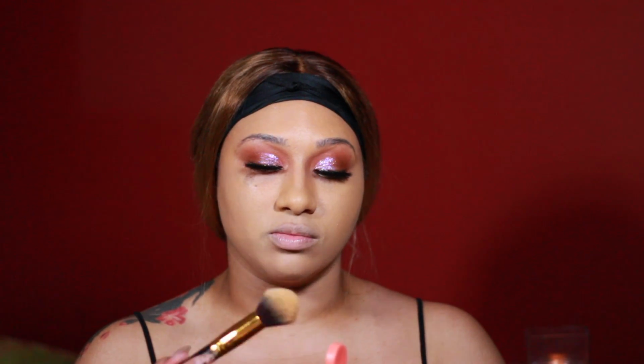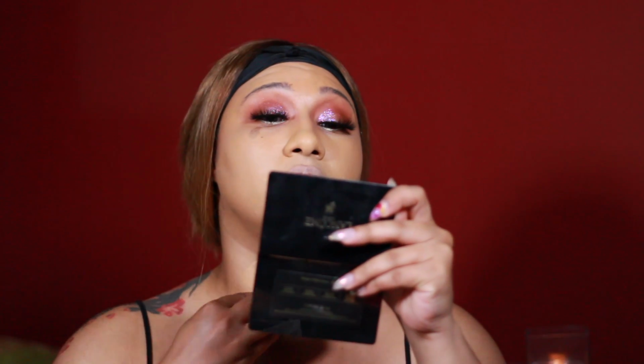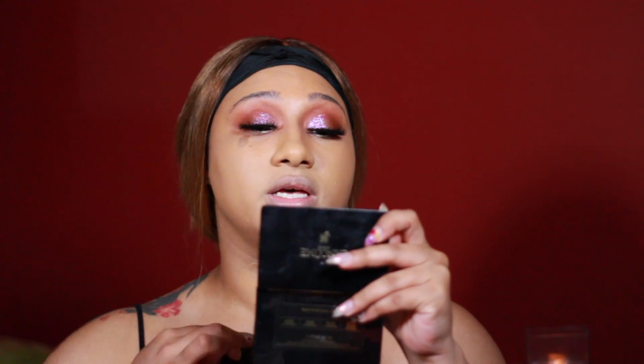A tad bit better than the shade that's supposed to be for me, which is Tangier. So I'm gonna take a little bit of Tangier, like the smallest amount. That looks better. So I'm gonna mix those colors together on the Beauty Blender, and I'm gonna press this into my chest just to get it going, and then I'll use the Beauty Blender to blend it out.